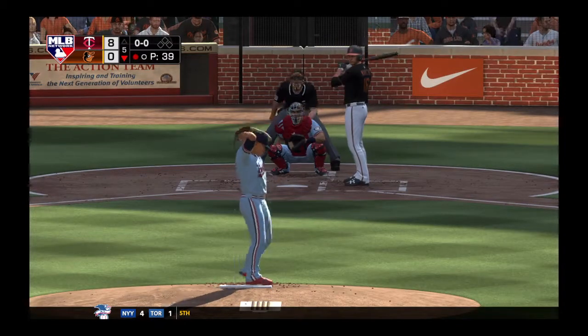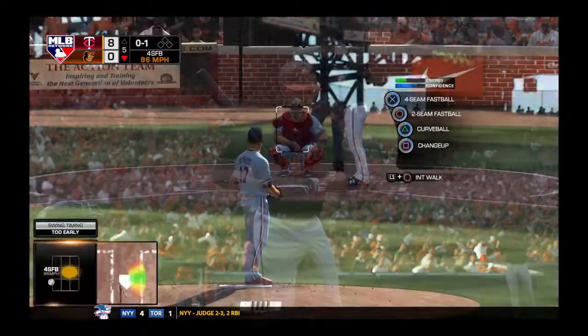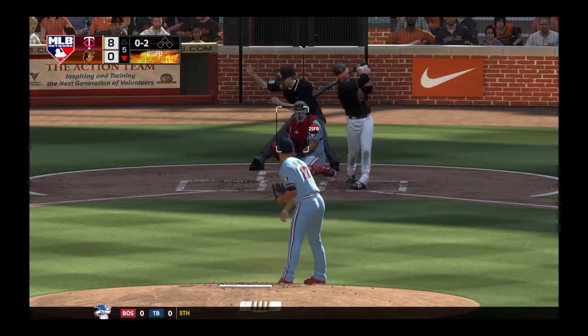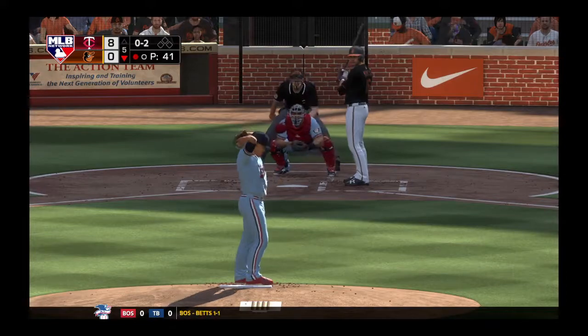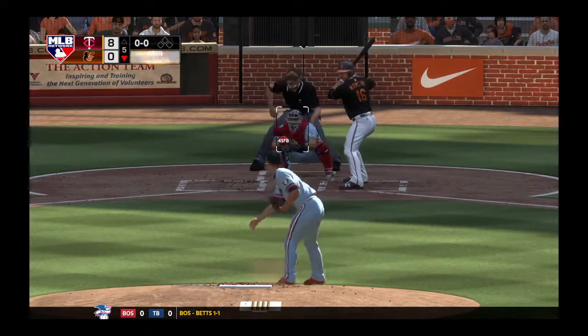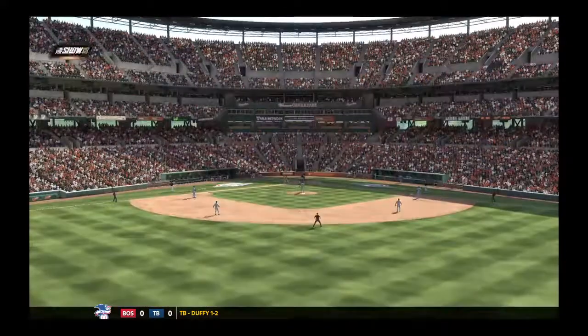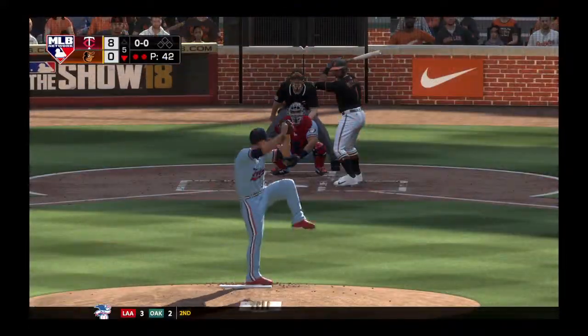And here's the big right-handed power threat, Trey Mancini. As he'll get caught chasing a bad one there, it's strike one. He was a strikeout victim in his first try. A swinging strike, and now it's 0-2. This guy's pitching really well in this one so far. You could just see he's awful confident, attacking the strike zone, and when he comes off the mound at the end of the inning, looks like he stepped in a big old bucket of sassy.